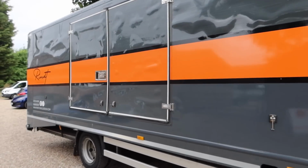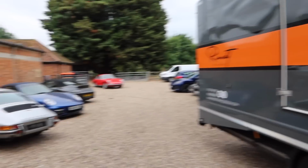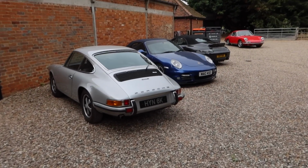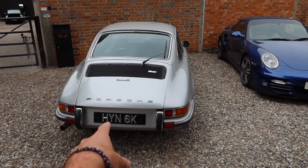I get asked all the time, I want to buy a classic Porsche, where should I go? And the answer is here. So let's have a little walk around. We've got their race truck, their transporter outside here. The Crowd GT's actually been in there, which is chaos. Loads of nice bits. I believe this is a customer car, the only 911 ever that's left the factory with a tow bar, I believe.